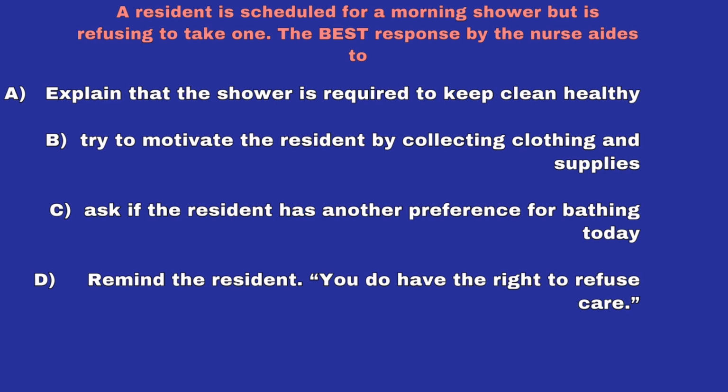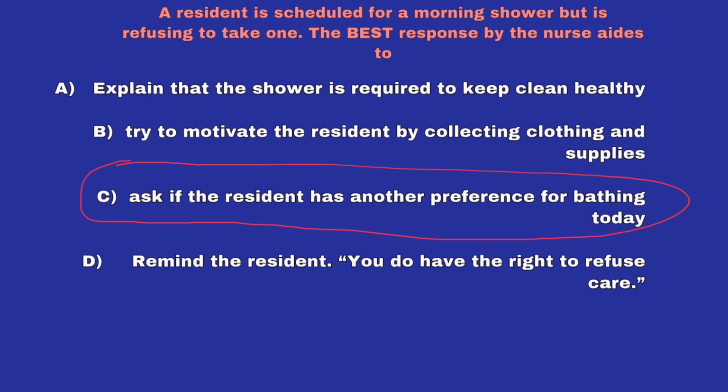So, out of everything, what is the best response you as a CNA can give to your patient? The answer would be C. Ask if the resident has another preference for bathing today. The reason is that your patient has the right to make decisions regarding their care. One of those decisions may involve the timing of certain tasks. When your patient is refusing care, communicating with your patient in a respectful way, acknowledging them, their rights and preferences, can be very, very helpful.